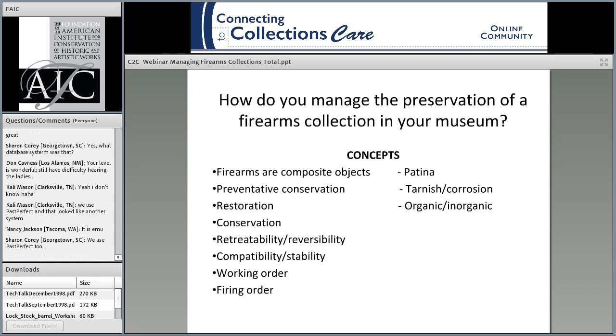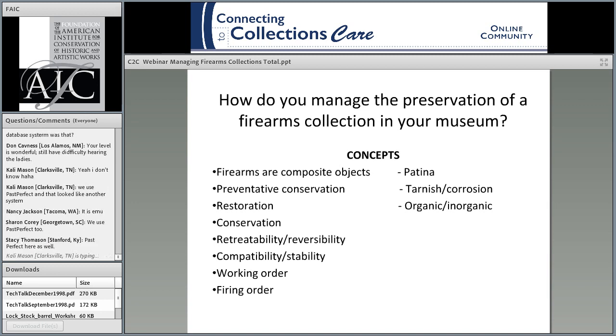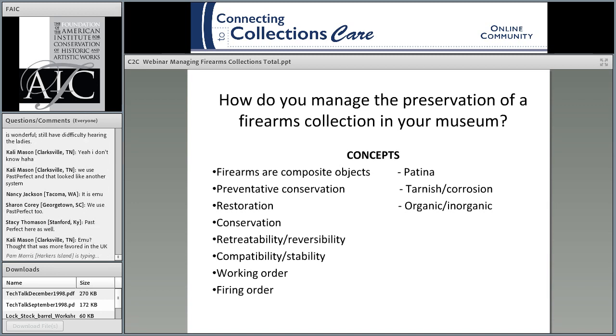I want to give an overview of concepts that relate to firearms, and their overall care and management. Firearms are composite objects, so I'll be talking about that. The definition of that is they're composed of both organic and inorganic materials, usually in pretty close proximity, either in the same object or actually touching.